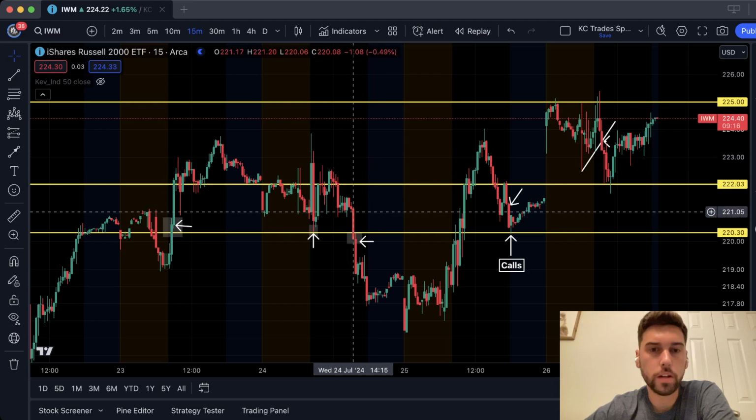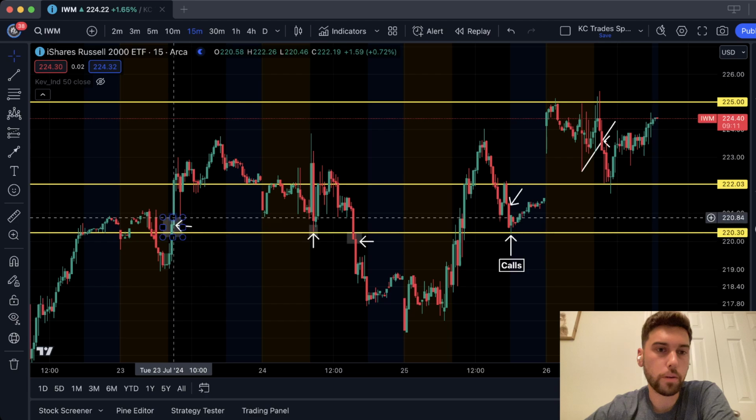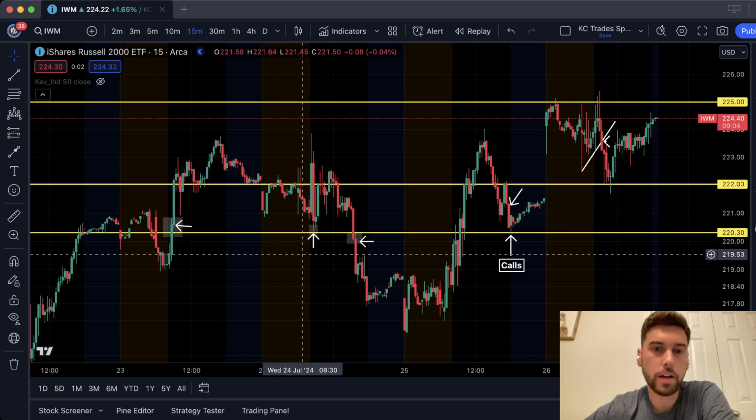Later on in the session on Wednesday, it broke to the downside, and then similar over here, when it breaks and it did a retest and went to the upside, this was a break, retest, and downside. So this is a critical spot here on IWM.